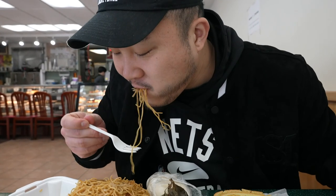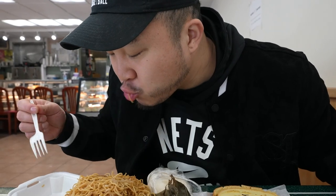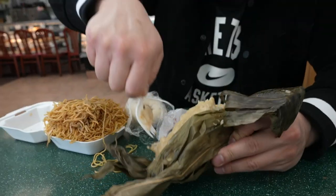Zongzi, we love the zongzis. David, you're a big zongzi fan. I am. This is kind of like part of your old man taste buds. Yeah. I do have the taste buds of an 80-year-old fob.